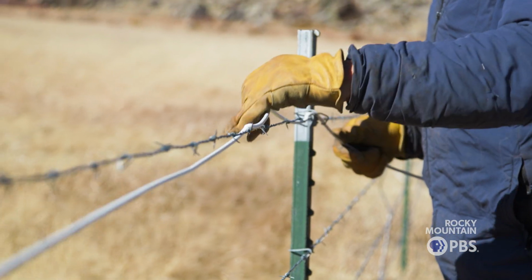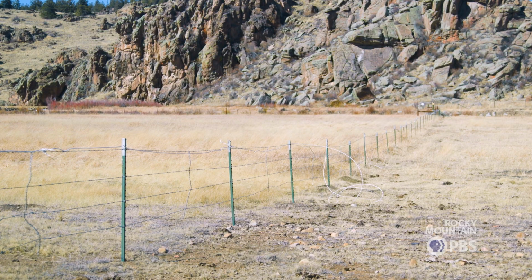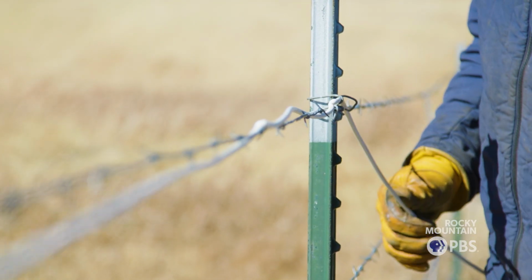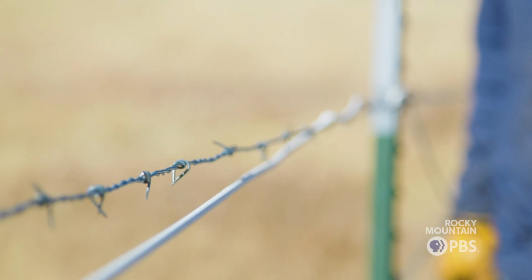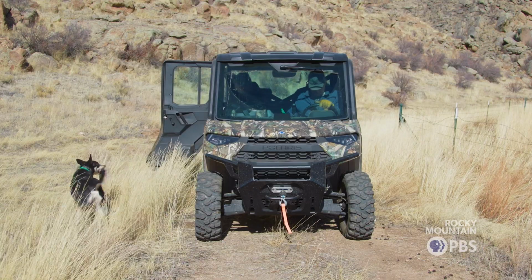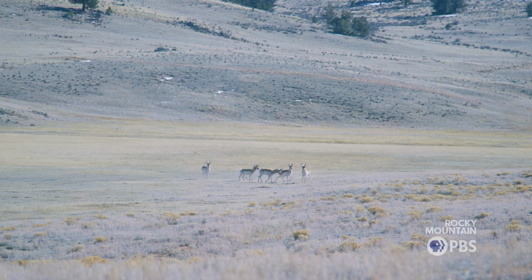The high-vis wire gives them a reference point to gauge their jump, because they're coming through here at night. They're not coming through here in the day. And if there's not anything they can see, they get hung up in this wire. Oops, there you go, right there. Oh, antelope. I mean, they get hung up too.